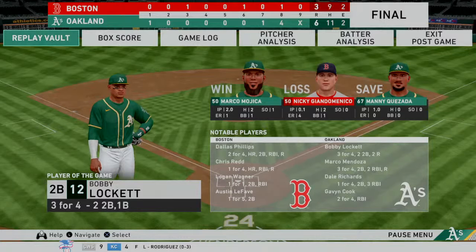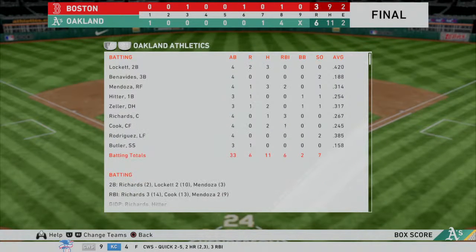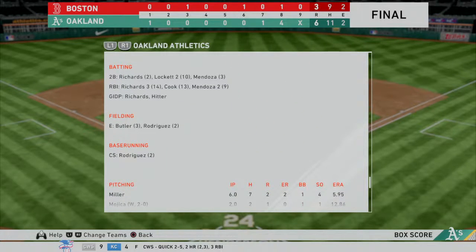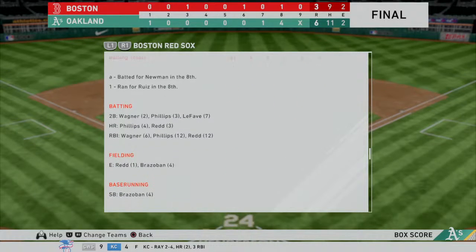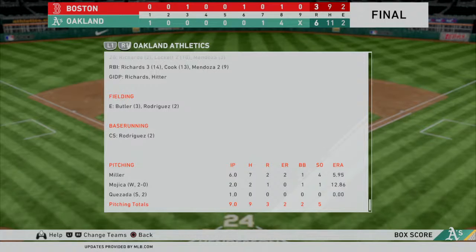Here now is our final line score tonight. First for the victorious Athletics, 6 runs, 11 hits, 2 errors. They left 9 runners on base. For the Red Sox, 3 runs on 9 hits, 2 errors. They left 9 runners on base. Time of the ball game, 3 hours and 13 minutes.